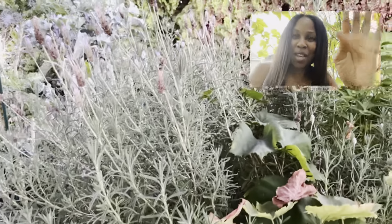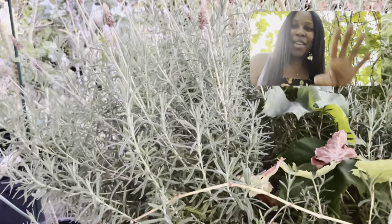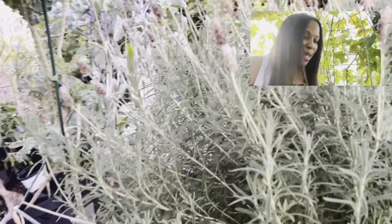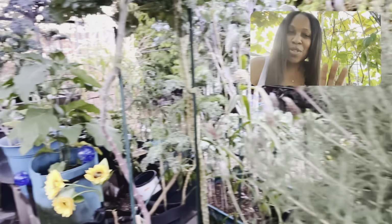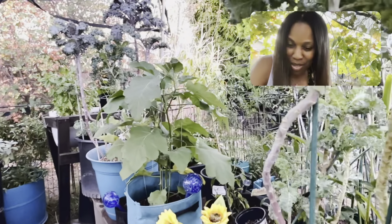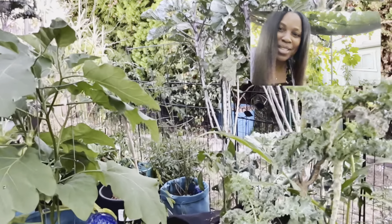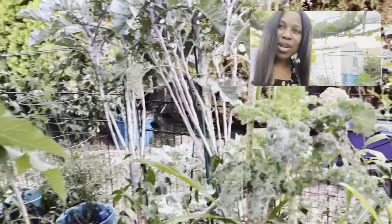This is a huge lavender bush. It's so fragrant. I use it mostly in the chicken house. You know, a lot of your herbs that you grow, they deter pests as well. So I keep that in the chicken house, and it's fragrant, smells nice. So I have more kale right here.